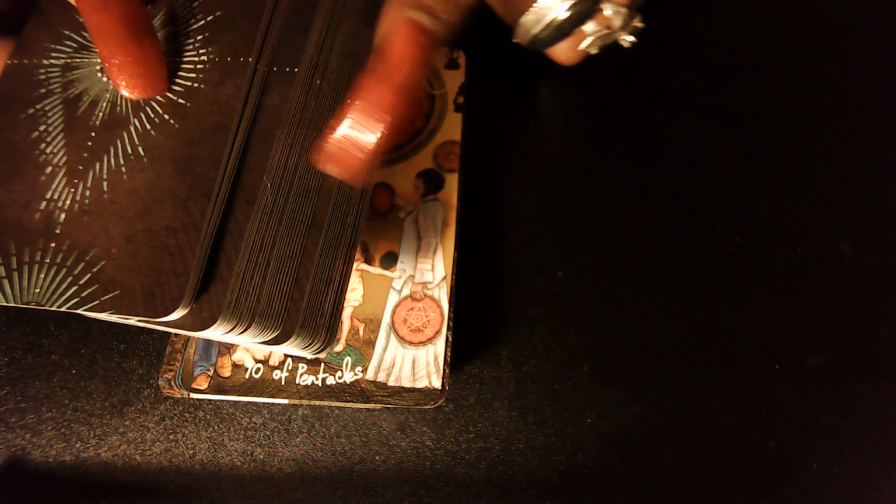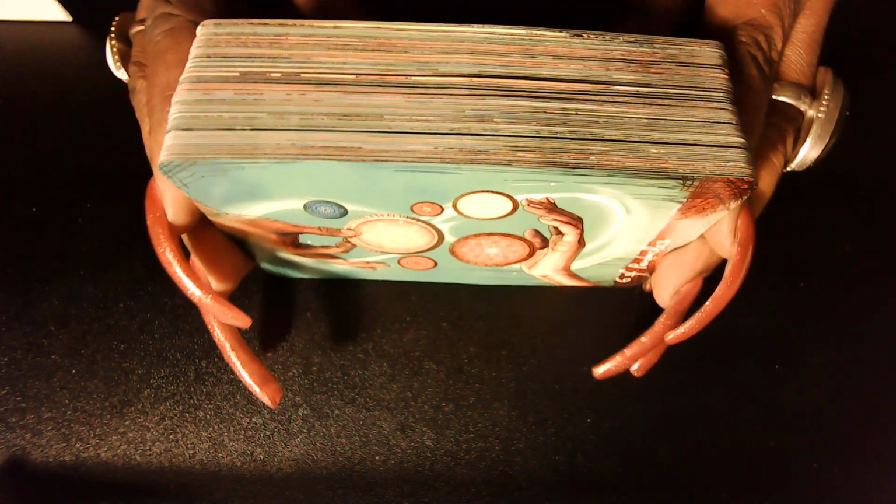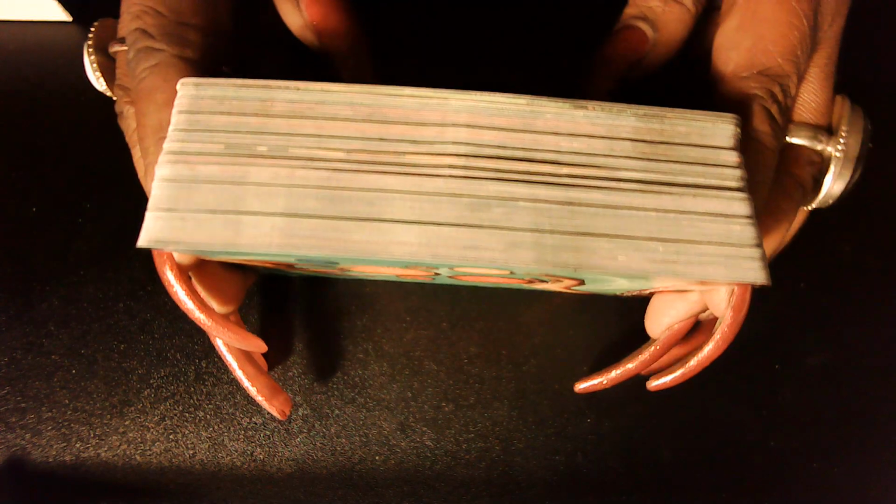It's almost like the cards are too big for the box and they try to shove it down in there and they bent the cards. Okay. My first deck was like that as well. All right. So this is the second one. I guess it's my backup copy. And not that big a deal. Well, there you go.